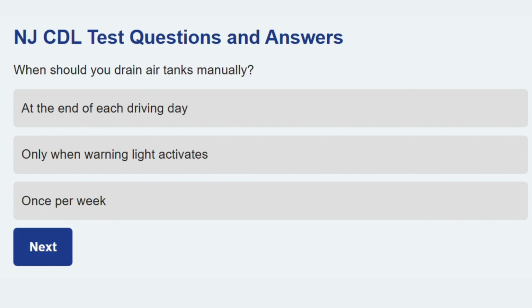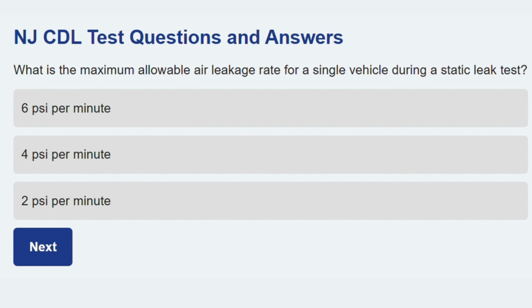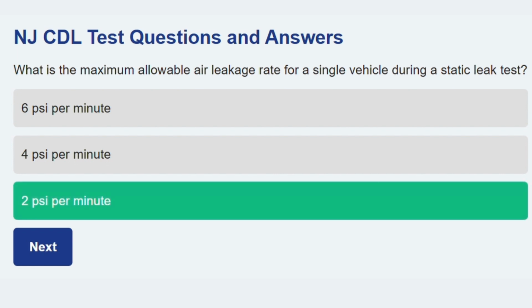On to this. When should you drain air tanks manually? At the end of each driving day, draining removes moisture that can freeze or corrode. Proceeding. What is the maximum allowable air leakage rate for a single vehicle during a static leak test? 2 psi per minute. Excess leakage indicates a system leak needing repair.